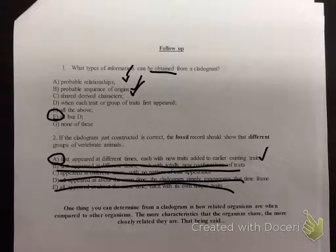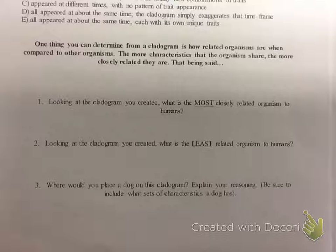Now remember looking at the fossil record, your older stuff's towards the bottom of that rock layer, right? It just builds up to the newer stuff. So do you think that if we put all these organisms into extinction 100,000 years from now, we could see a cladogram in our fossil record? I think we could. Possibly. All right. So one thing you can determine from a cladogram is relatedness, right? You can look at it based on those shared characteristics.